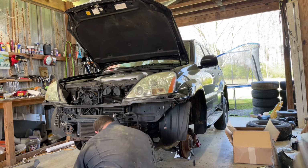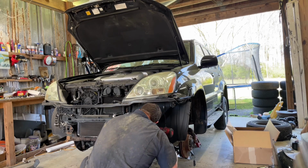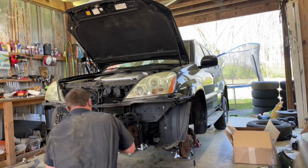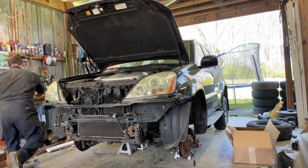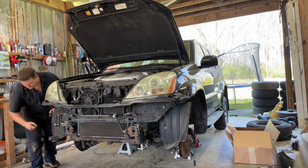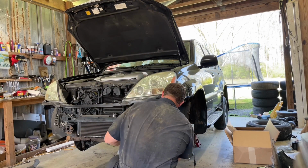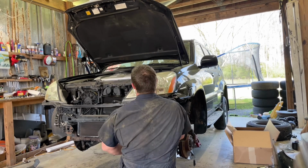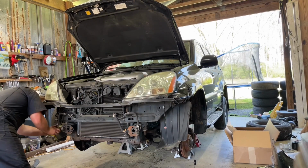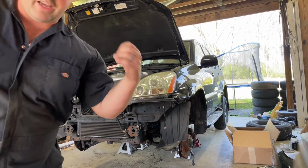I'm sorry, that's the 11. I'm sorry, what size is this, 14? You kidding me? What size are you? All right, I lied all around. It is a 12. I'll get it right in a minute. It's a 12. Okay, it's a 12. All right, easy enough. Out that comes. Same thing on the other side. These will not be reused. Set them aside. Here we go.